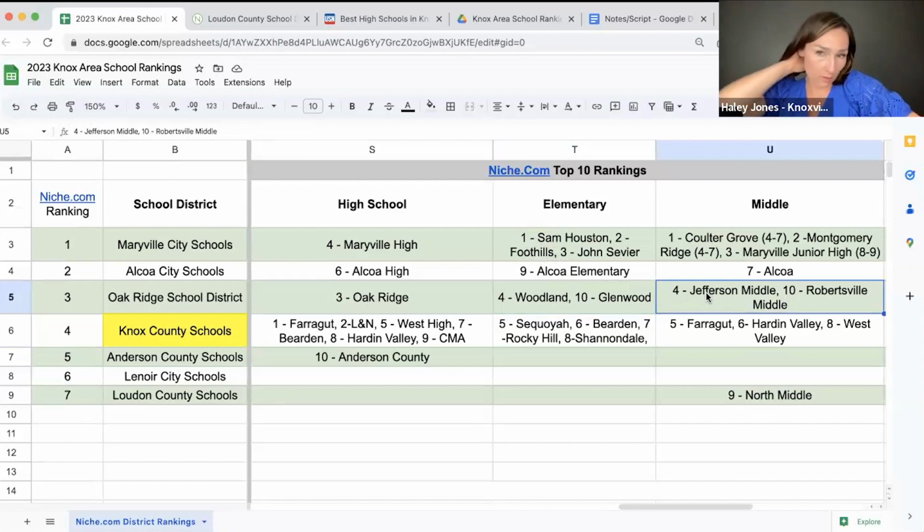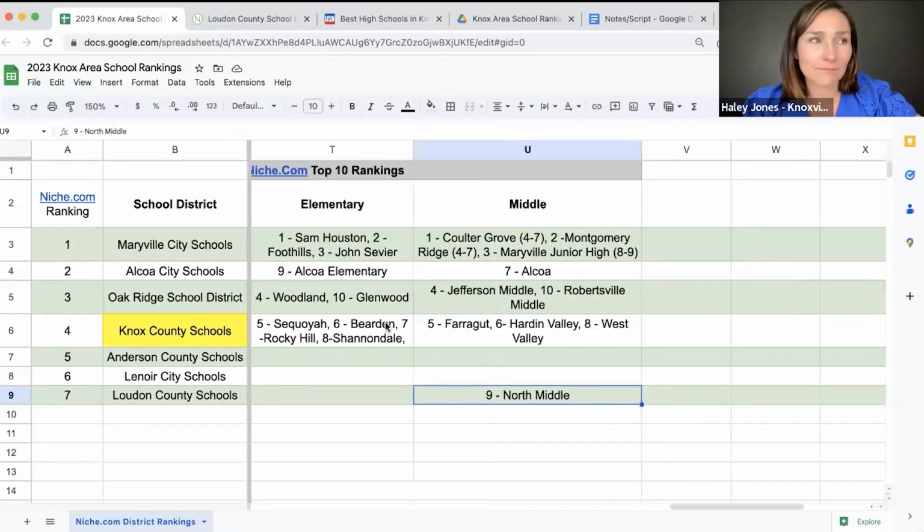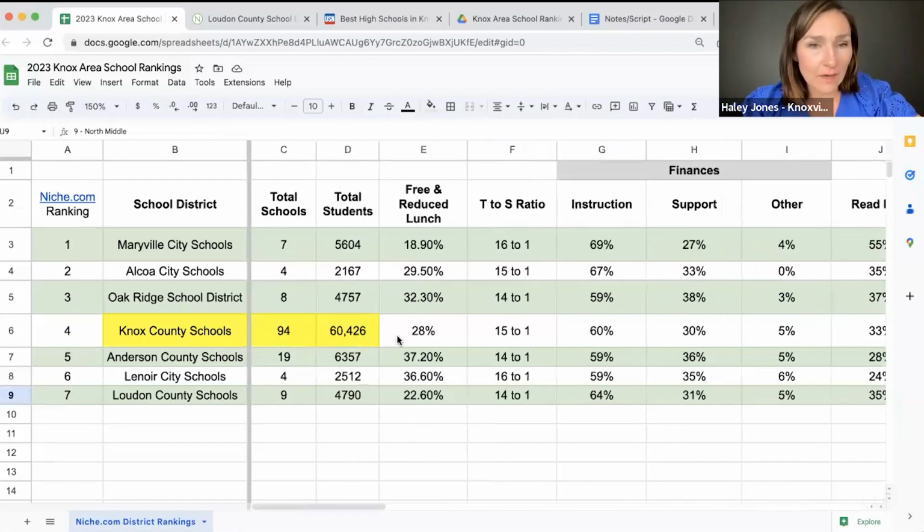According to niche.com, Maryville City ranks in the top 10 in every category. These are all of Maryville City's schools here on this list. So I just want to say that as well. North Middle, Loudon County Middle School ranks within the top 10 as well. So just some interesting stats about schools in the Knoxville area. Let me know your thoughts.